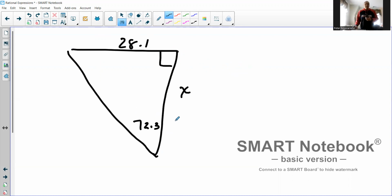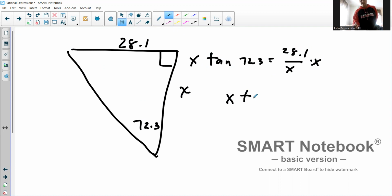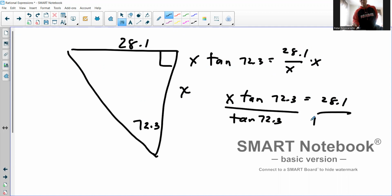All right. So for that particular angle, I got opposite, I got adjacent, so it's tangent. So I write tangent 72.3 equals opposite over adjacent. Again, X is on the bottom, so multiply by X. X tan 72.3 equals 28.1. Get X by itself, divide by tan 72.3. So X equals this.